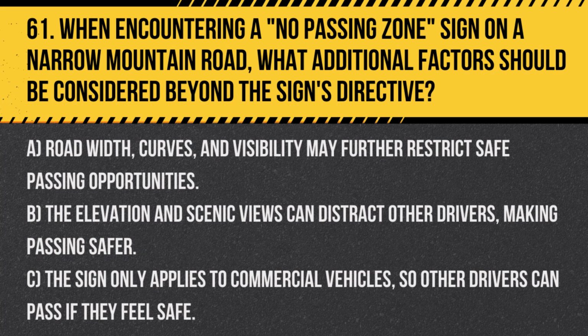Question 61. When encountering a no passing zone sign on a narrow mountain road, what additional factors should be considered beyond the sign's directive? A. Road width, curves, and visibility may further restrict safe passing opportunities. B. The elevation and scenic views can distract other drivers, making passing safer. C. The sign only applies to commercial vehicles, so other drivers can pass if they feel safe. Answer: A. Road width, curves, and visibility may further restrict safe passing opportunities. Narrow mountain roads often have limited visibility and space, increasing the risk of passing.